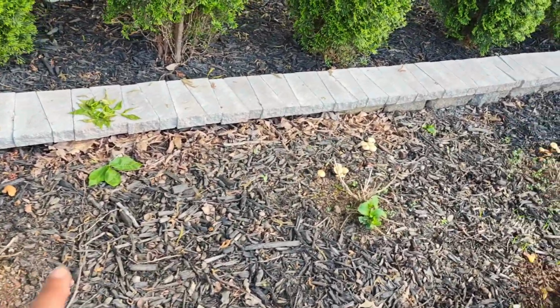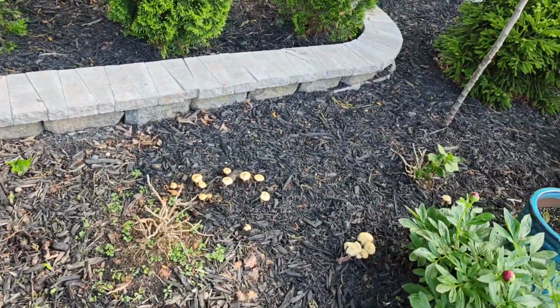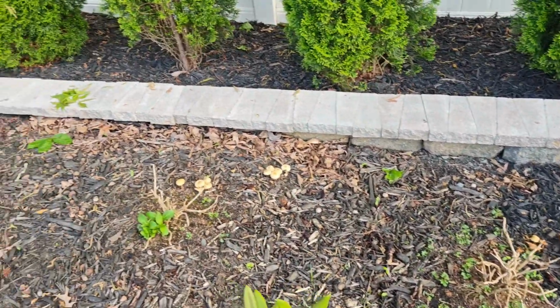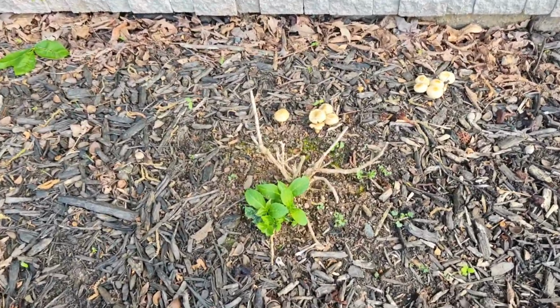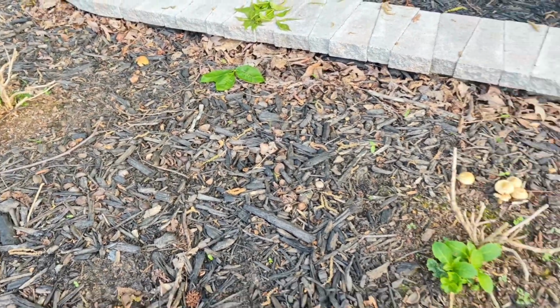Down along the front here, I have 4 clearance hydrangeas that I picked up from Lowe's last year. These are Tough Stuff Aha hydrangeas. They started putting on some growth, but then they stopped. So they're really struggling, you guys. I'm not sure what's going on. I don't know. I've been trying to be patient.